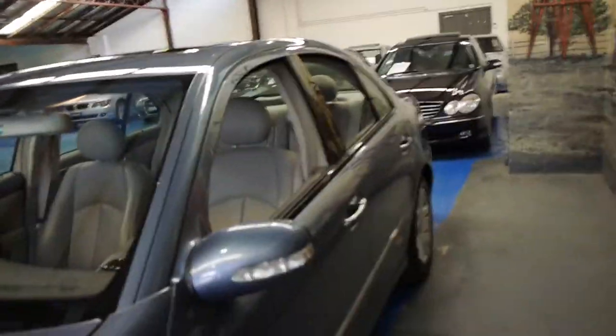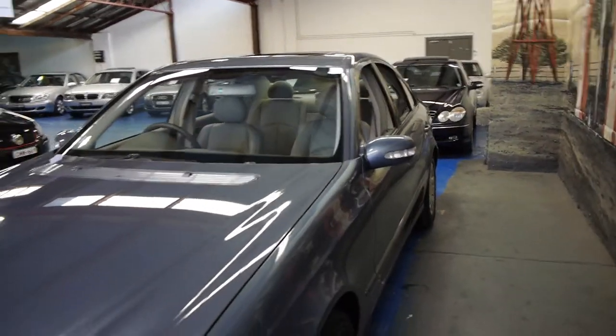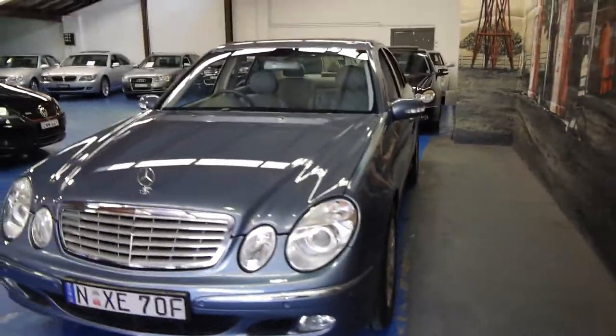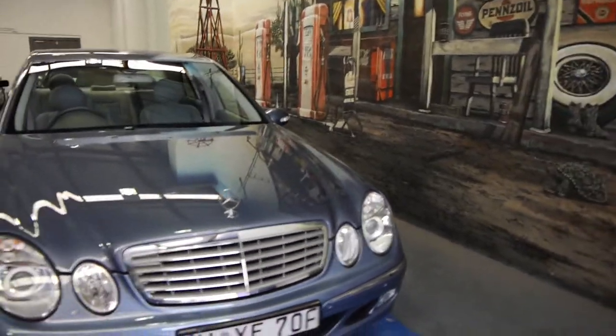Yeah, they are very nice cars. Fantastic for a family, very safe, very reliable, especially with these Ks. So yes, if you have been looking for an E-Class, or if you've been looking at family cars in general, we strongly suggest you come and have a look at this car. We think it's absolutely lovely.